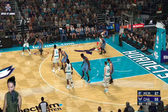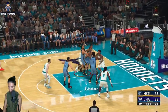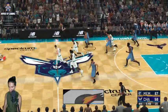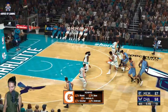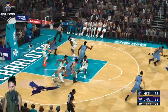And this is it. Glad to have you along for this fourth and final quarter. On the court for Memphis to start the fourth: Anderson and Jackson inside. Then it's Morant, and it's Bane in at the two. Morant. It's rebounded by Charlotte.